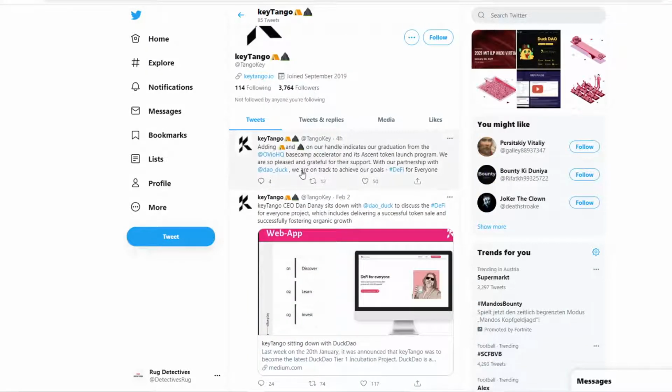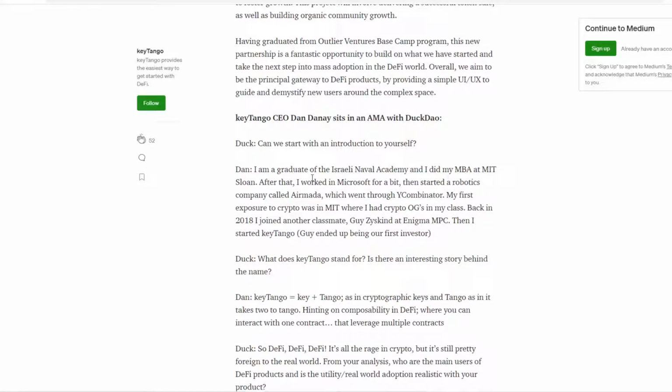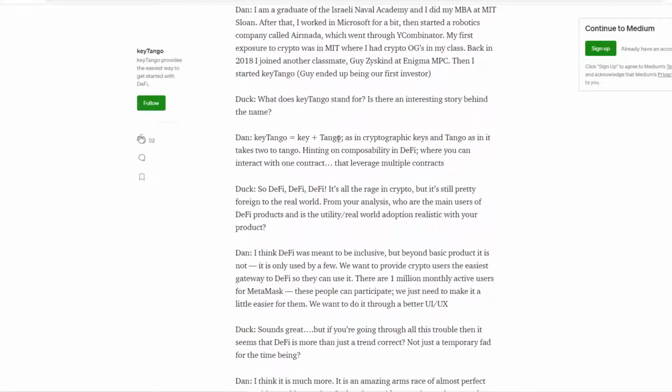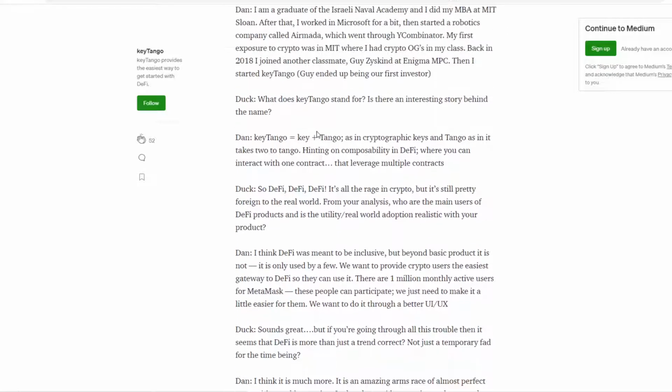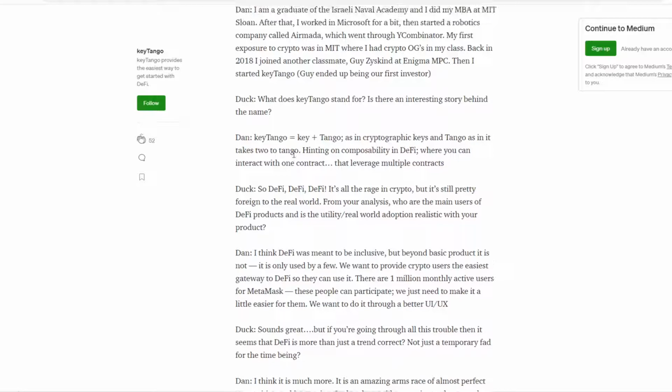Also just wanted to show you that under their Twitter, it indicates that they graduated from this Basecamp accelerator, and this is a partnership with DAO Duck. And then I wanted to also show you a Medium, which is quite interesting. It just gives you more information that they did an AMA with DuckDAO in terms of what they're trying to achieve. And they basically said here, let's just go here.